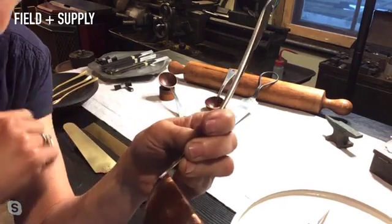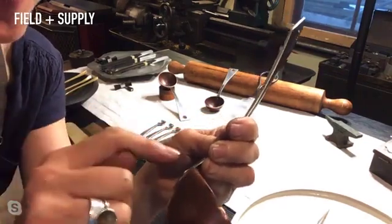See that mosquito just bite me? It wanted to get on camera.